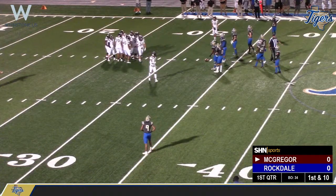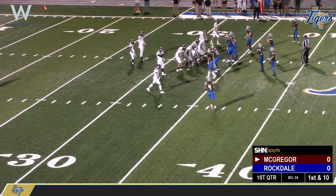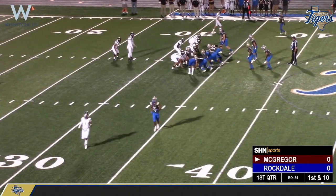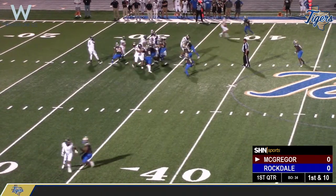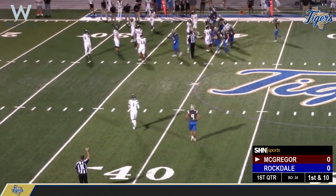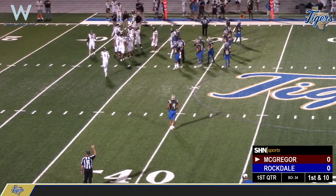Tigers defense back on the field now. So McGregor will start 1st and 10 from their own 33-yard line. In the gun. Two backs in a power set behind the line. The handoff over the left side. Across the 35 to about the 38. Let's call it the 37-yard line. That'll bring up 2nd down. Gain of about 4. Switching to the 33.